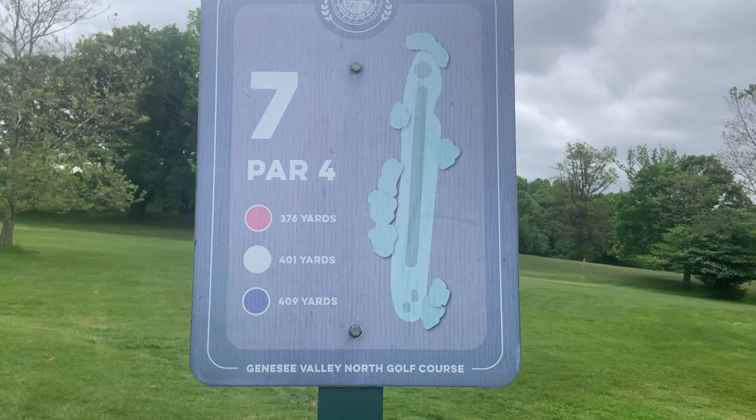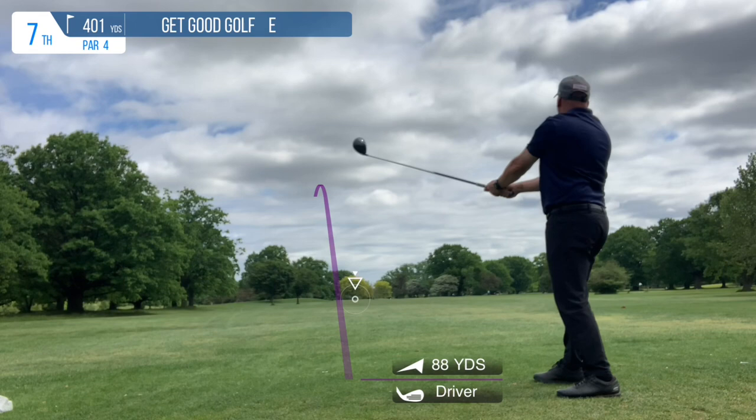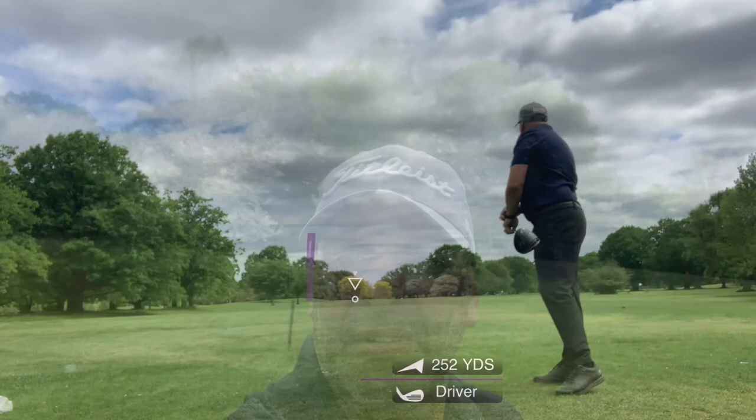Okay, this is the seventh hole. It's a par four, 401 yards. Gonna hit driver. Okay, I pushed it left a little into the left rough, but overall it's a pretty good shot. Wasn't killed, but I'm in good shape for a second shot into this green.